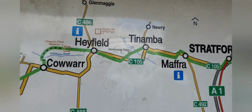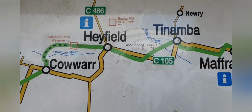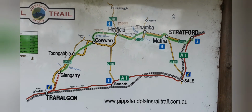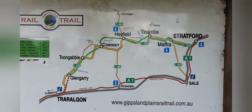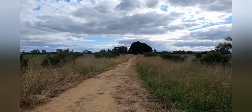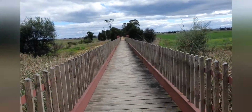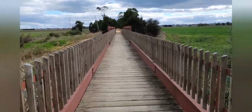So I'm at Tenamba. I'll head to Hayfield. That's where I'll stop this afternoon. It's almost 4 o'clock now. It's 10 k's away. The rail trail condition stays pretty much the same for the next section. Feels so fast, doesn't it?